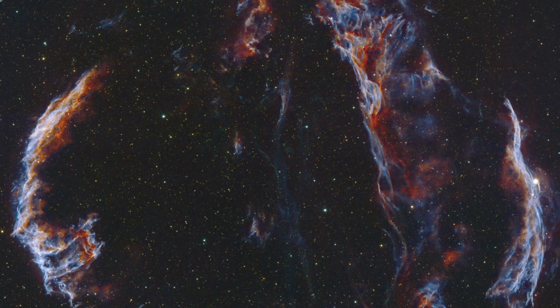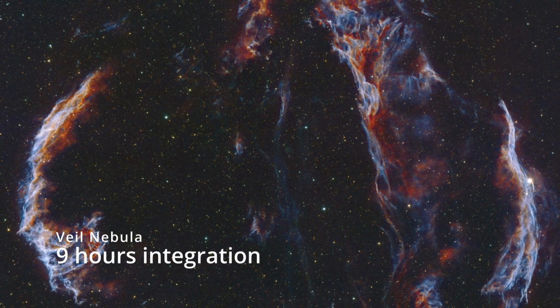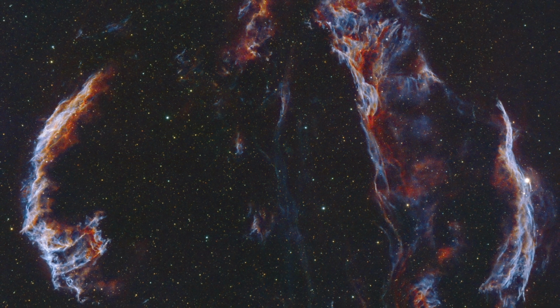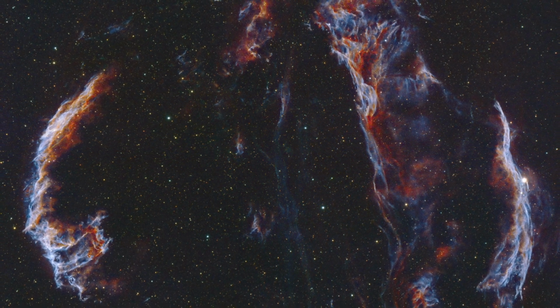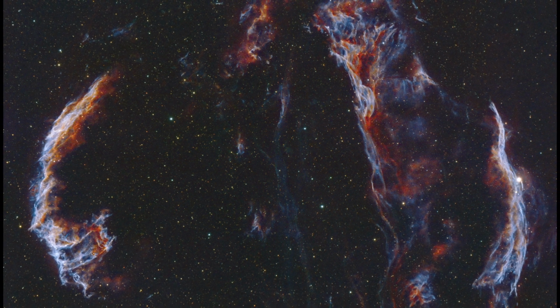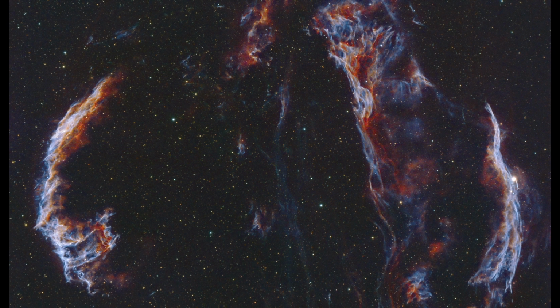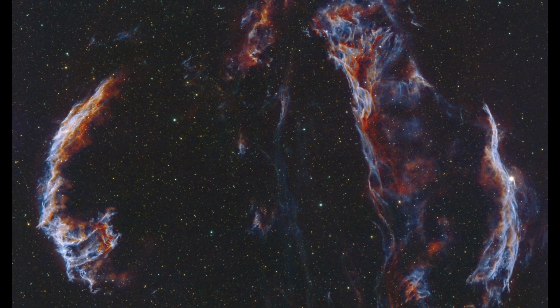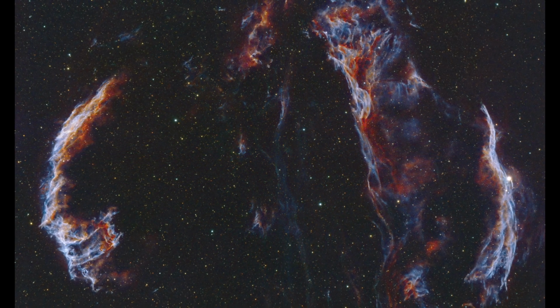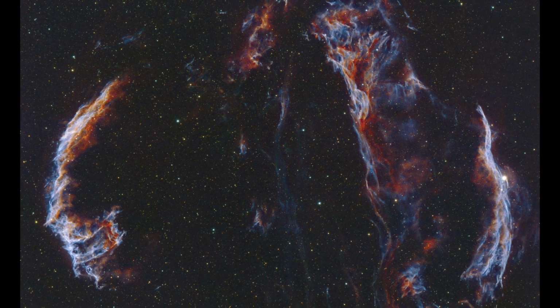The next target is the Eastern and Western Veil Nebula. Definitely my best Veil Nebula image that I've taken to date. I kind of wish that I'd composed this in the right way, so that I could then move the scope down and get a nice portrait 2-frame mosaic out of this image, just to get the rest of all of that wispy detail going through there.